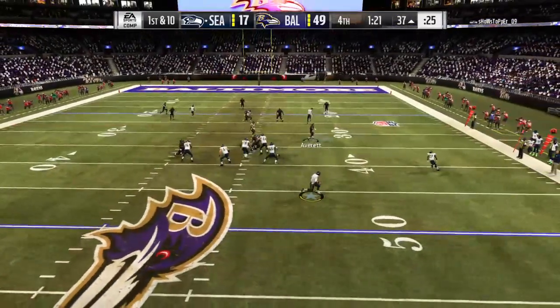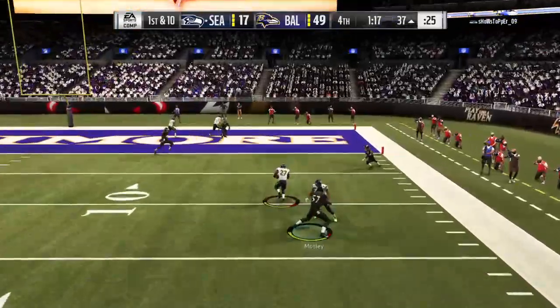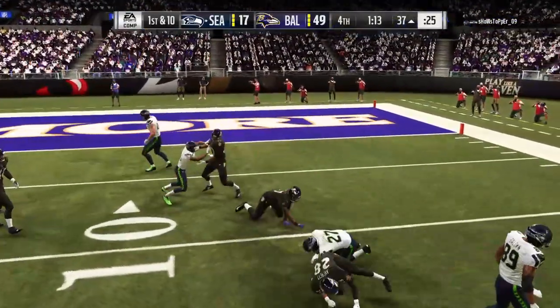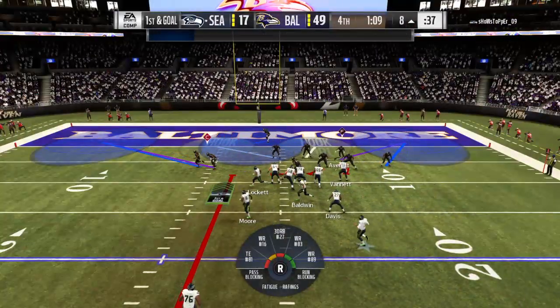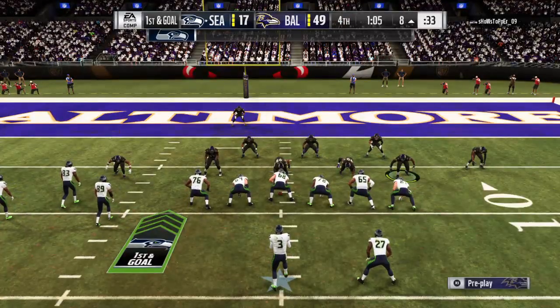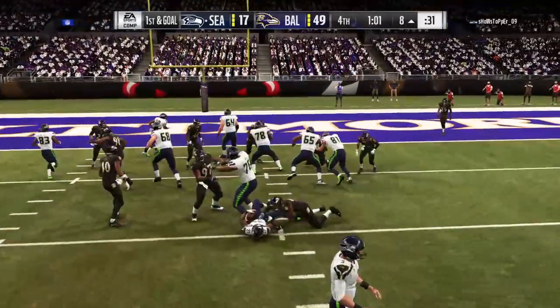On first down, Wilson flushed out right. And this is caught at the 8. And he's brought down, but not before he reaches the 8-yard line. He got 29 yards that time. And on that last play there, he's over 400 yards passing now.